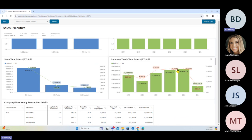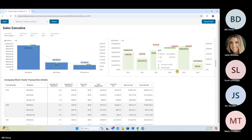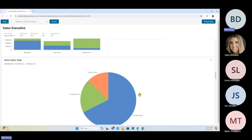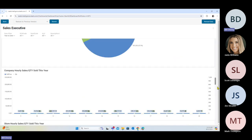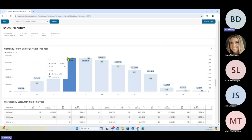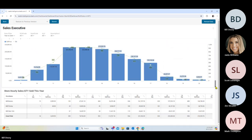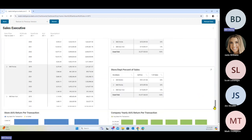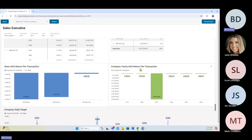And as I scroll down, you'll see that, right? Let me continue here. You can see I've got a stacked one. I've got pie charts. Interestingly enough, when I'm working with people and I'm showing them this tool, some people like to look at charts. Some people like to look at pie chart data. You can see I've got line and bar with two different values on each one. I can drill down to this particular hour if I want, hourly sales. Again, it's giving me the ability to drill down. And I've got all kinds of ways that I can manage my data and actually look at it. You can see I've got company average returns, store average returns, that kind of thing.